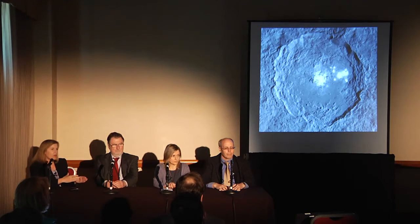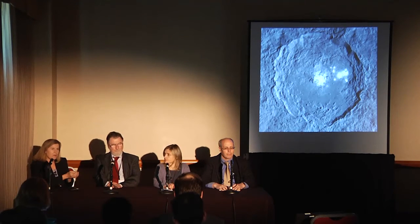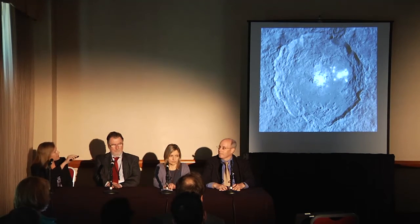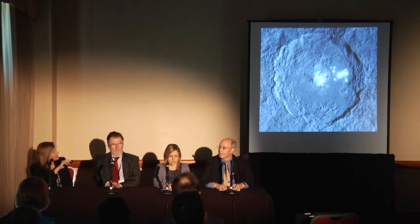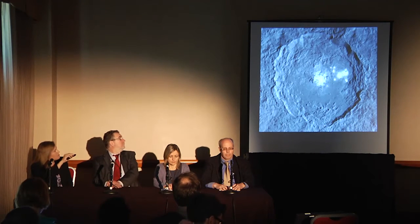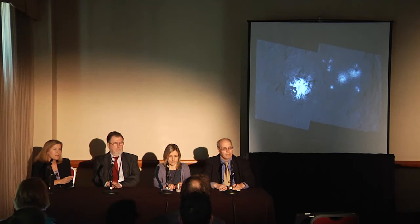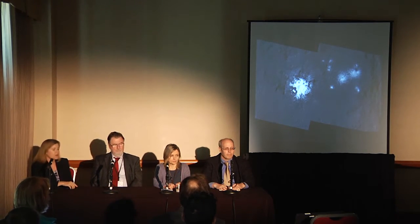And the central complex is about 10 kilometers across. It's composed of a very bright center and then some surrounding areas. And then we have the complex of smaller bright spots over here in the side wall, or the side of the crater floor. Now, if we look at this with a different contrast, so now we're not saturating the bright areas, and that's why the rest of the surface looks so dark.